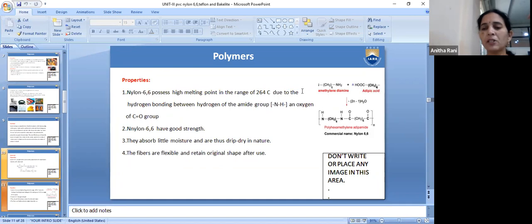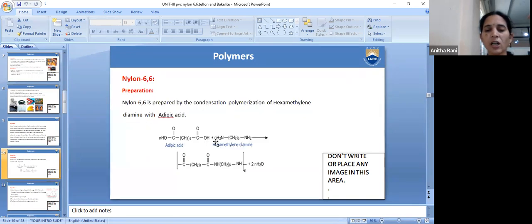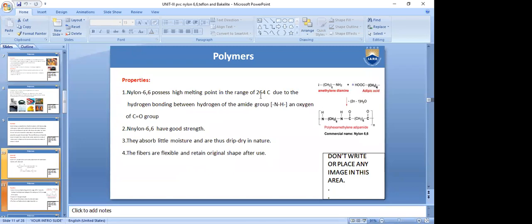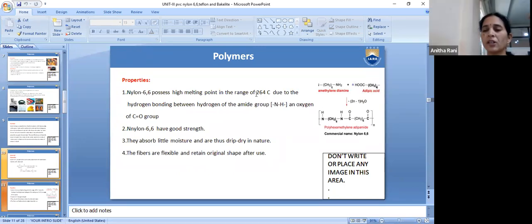It has a high melting point compared to PVC due to the hydrogen bonding between the hydrogen of the amide group and the oxygen of the carbonyl group, CONH. Okay, there is hydrogen bonding between the hydrogen of the amide group and the oxygen of the carbonyl group. Following me, students? Polyvinyl chloride melting point is 148, whereas nylon 6,6 is 264 degrees centigrade because of the presence of this hydrogen bonding in the amide.